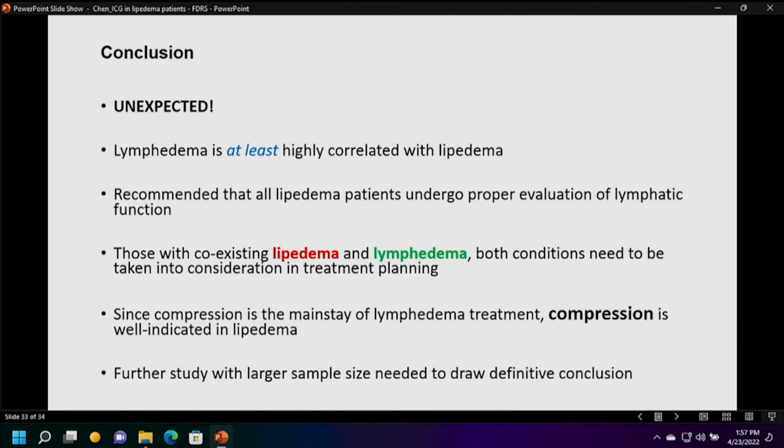Conclusion. First of all, this is unexpected, and this flies in the face of the current dogma, thinking that lipedema can exist in isolation. Maybe, but at least that's not what we have seen 100% of the time in the past 2 years here at Cleveland Clinic. So lymphedema is at least highly correlated with lipedema, and based on our finding, I think those with lipedema should get their lymphatic system checked. And also based on this finding, compression is well indicated. It's not just for pain. There may be underlying lymphatic dysfunction that compression would help.